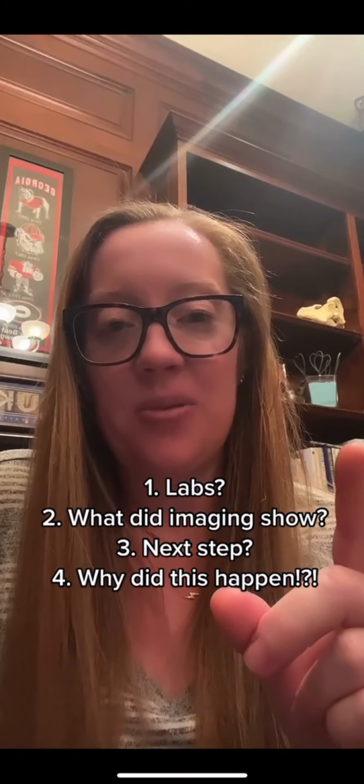So the questions I have in this case are, one, what laboratory studies do we need to order? Two, we discussed the imaging that was ordered, but what did you see on that imaging? Three, what is the next step in this patient's course, and how quickly do these things need to happen? And last but not least, what are the conditions that led to this patient having this problem, and why would they have this problem?